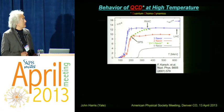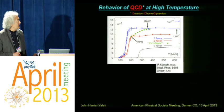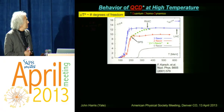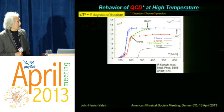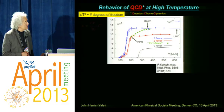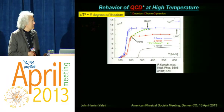So this is QCD, quantum chromodynamics, calculated on the lattice. And this is one of the initial calculations some 10 years ago or so. And there have been many since. What I show here is the energy density over the temperature to the fourth, which is proportional to the number of degrees of freedom in the system, as a function of the temperature of the system. And what was put into this particular calculation is a varying number of flavors of quarks and gluons themselves.